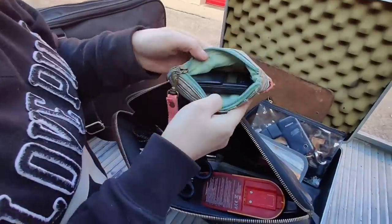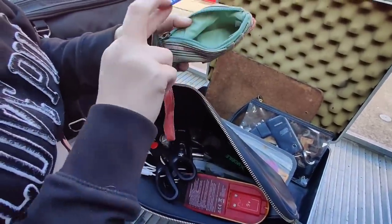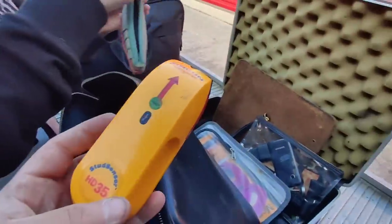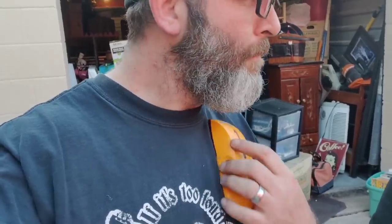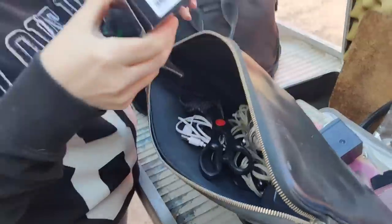My gosh. Oh, that's a scale. You know what they use that for, I'm sure. Yeah, well. Oh, hang on. What are you doing? It's a stud finder. What? It doesn't work, apparently. It doesn't need to work. What do you mean it doesn't need to work? You've already been found.